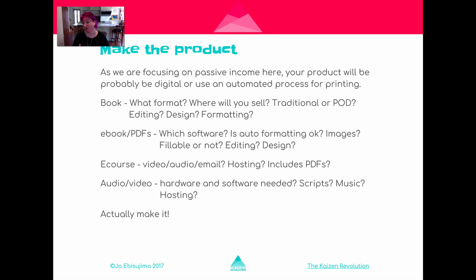Sometimes it needs to be fillable, sometimes it doesn't. Yeah. So you need to think about all those ideas as well. If you're going to do some kind of e-course, are you going to have video, audio, email? How are you going to host it? Is it going to include PDFs? How will it be delivered? Will you deliver it weekly? Add a new thing each week? Are you going to put everything up there and people can go in and take everything all at once? And then all like the legal side that goes with it as well.